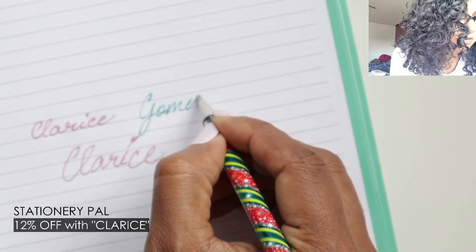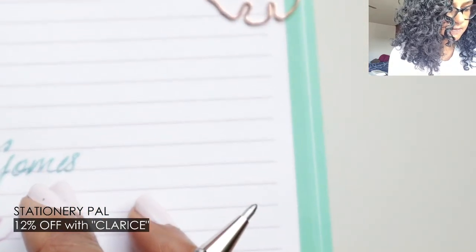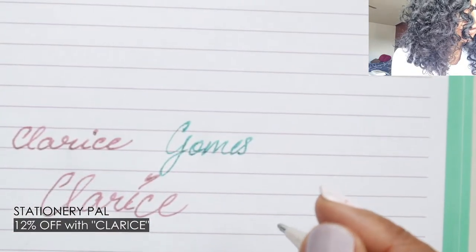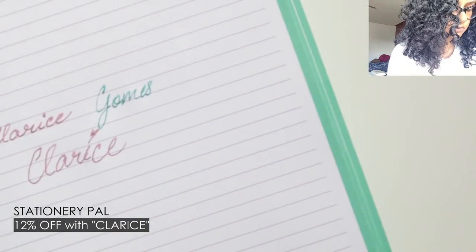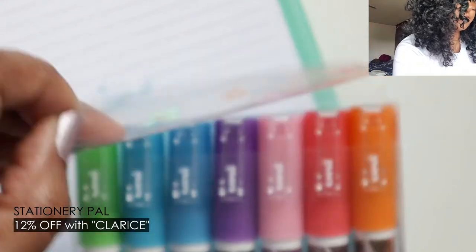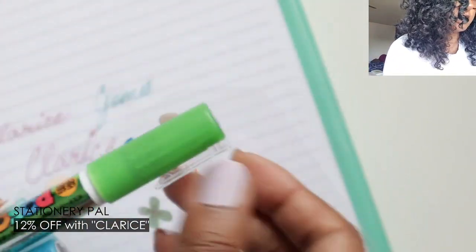Okay. And this one is just straight green and what? Turquoise. Yeah. It's just a green and turquoise. Okay, let's look at these markers. So I'm gonna start with the green and then make my way down.